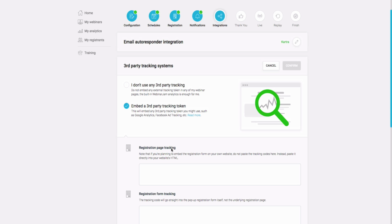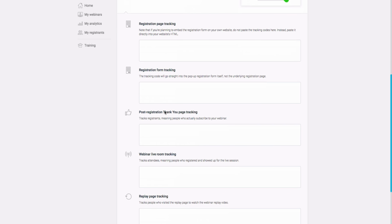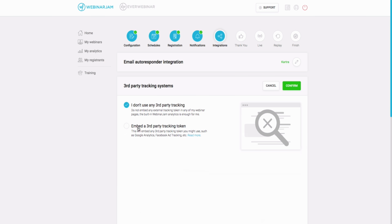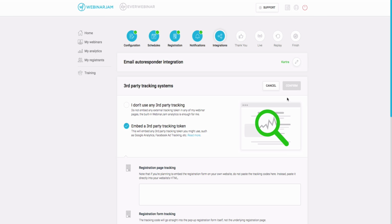And also you can put your Google tag in here. You can put in your own tracking CRM software, anything like that. You can basically embed these in all the pages within WebinarJam so that you can actually send them the correct marketing that makes sense to them. Okay, again, I'm not going to do that for this example, but you would just put your tracking codes in all these different pages here, right? So that's that.